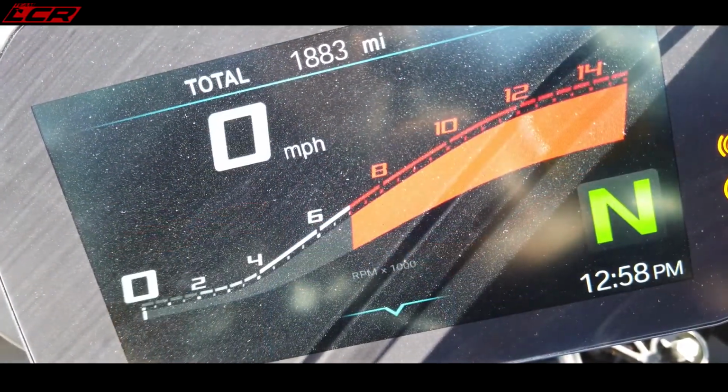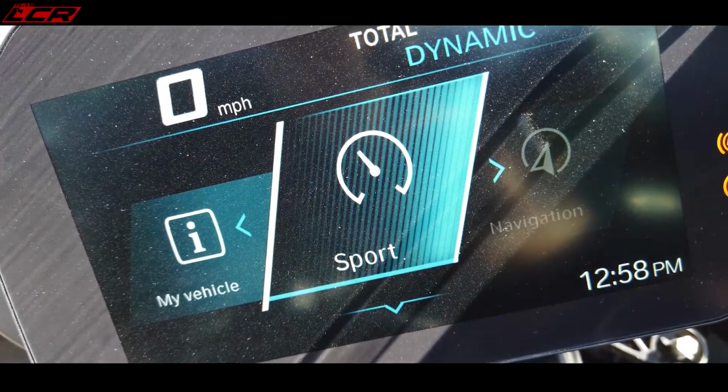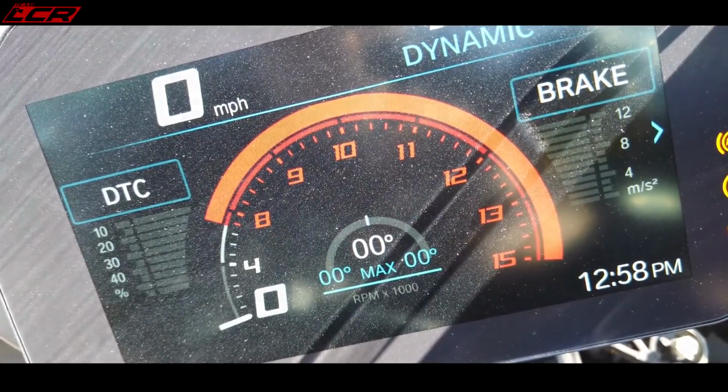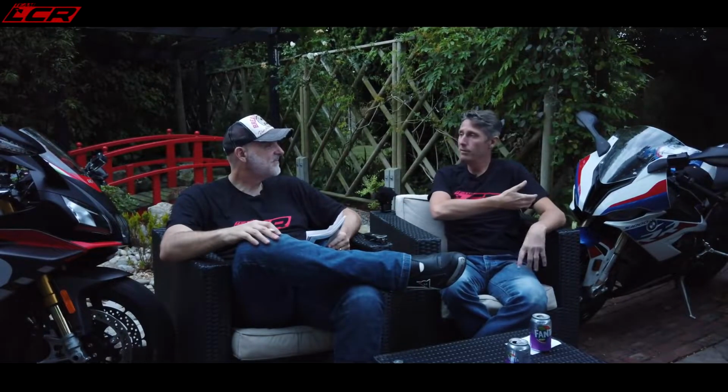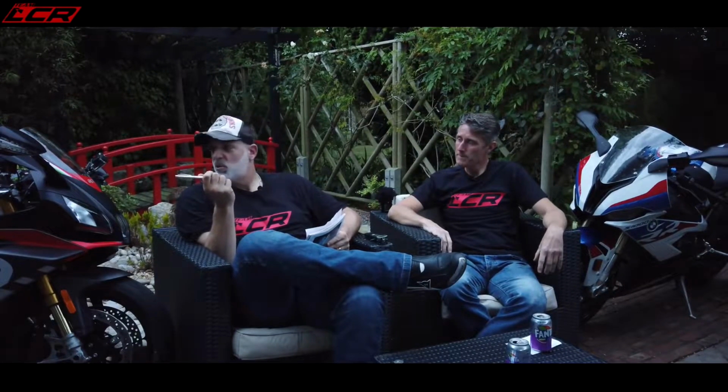The quick shifter and the blipper on the BMW is superior to the Aprilia. The Aprilia is fantastic up, but I struggled a little bit down. The BMW is just silky, it's beautiful. It's got everything. The dash is amazing. It's very easy to use. Changing the modes is very easy on the fly. I'm not even used to the bike, and it's just so easy. It's brilliant. For the RSV4, the equipment is not bad.